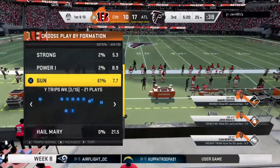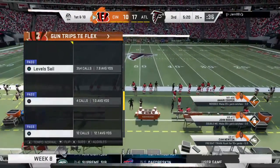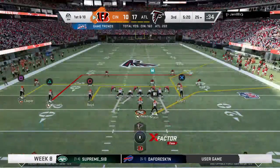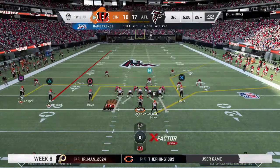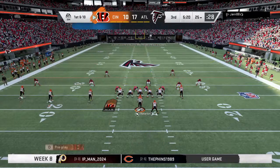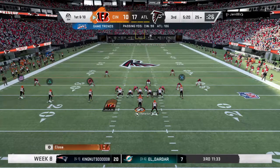Come on now. Let's go. The Bengals take over 1st and 10 at their own 25-yard line. The Bengals drive about to get going. And last time, not only the turnover, but that turned into 6 points. They got to make up for that here.